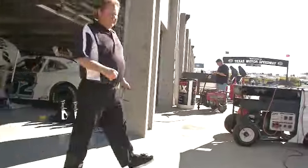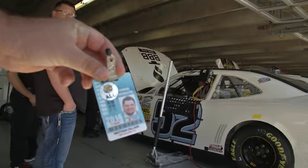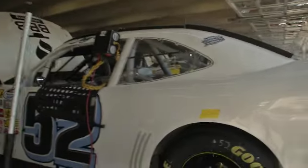I might lose my hard card. Do you know what a hard card is, folks, watching the show? Okay, we all get credentials. That's a hard card. That gives you annual access into any race. So there you go. Joey Gase is number 52 here in the garage area.